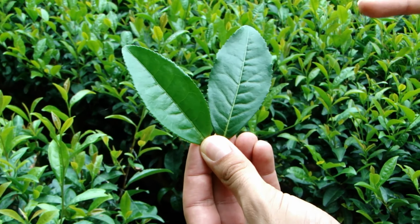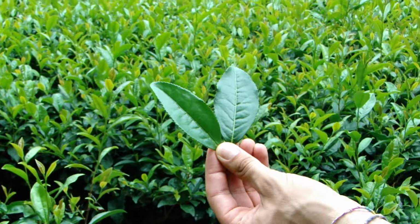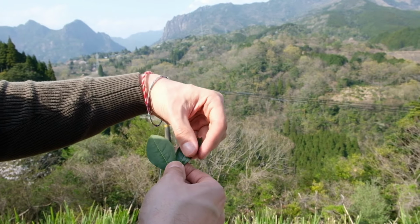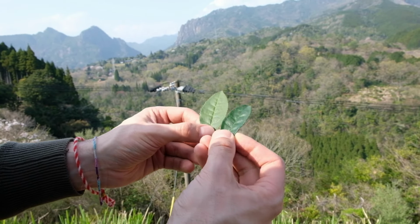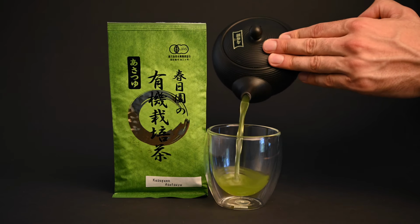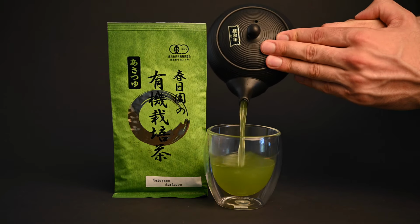Another thing you'll want to look for is the cultivar. As we've mentioned before, finding out what cultivar the tea comes from gives you even more information about the tea. If you're buying tea from a high-end tea shop, they should know which cultivar each tea comes from. This is an easy way to identify tea suppliers that know a lot about the tea that they sell.